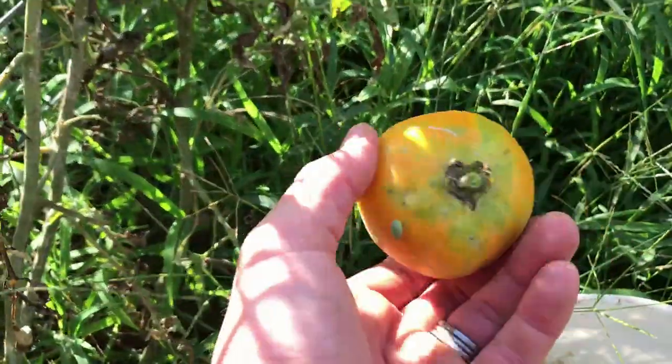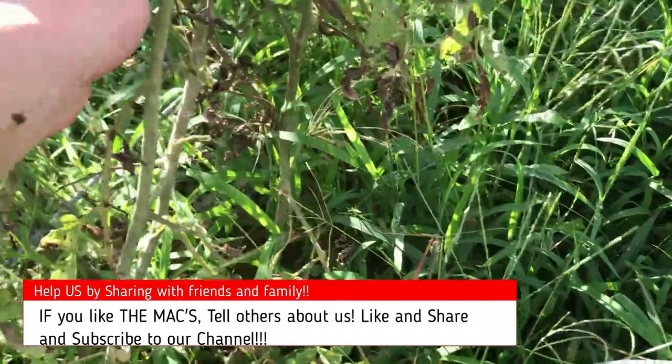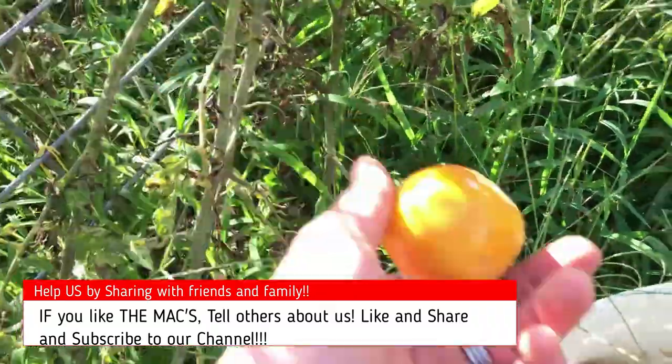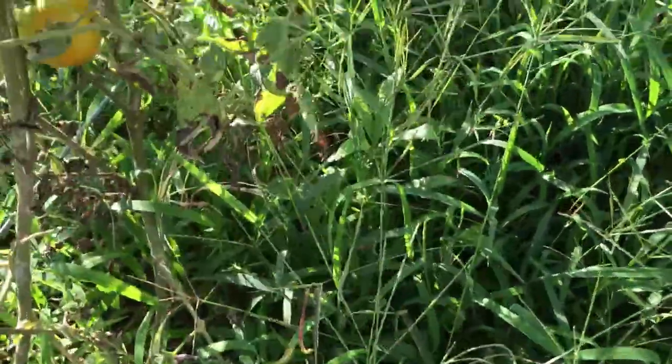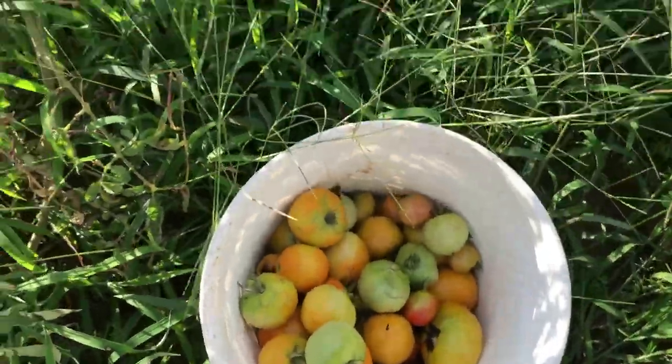Look how pretty that is. That's one of my favorite tomatoes. These are Jubilees or Sun Golds. I can't remember what those are. I have to go back to my sheet, but absolutely great tomatoes. Beautiful. We've got about 3.5 gallons so far.